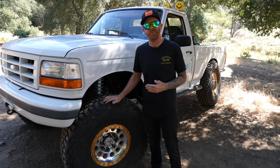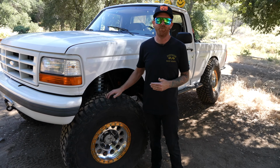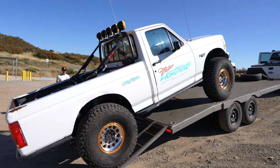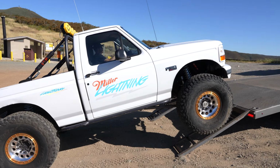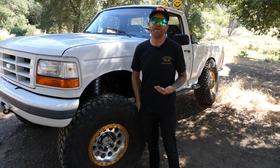You don't want to get yourself in a situation where you wish you had lowered your tire pressure, the vehicle's stuck, everybody's waiting for you to get yourself out. You want to do this in the parking lot or before you get to the trailhead and make sure your vehicle is readily equipped. Now, lowering your tire pressure seems like a very simple thing.